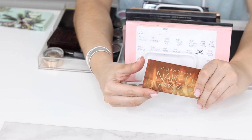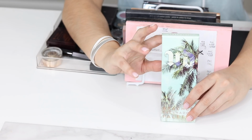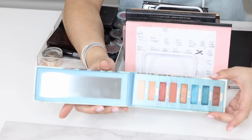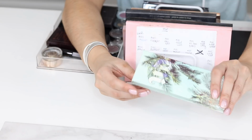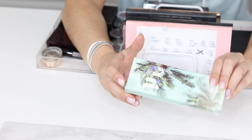I really like him. Next, another Urban Decay thing. Just talked about this on the blog and actually on this YouTube channel. It's the new Urban Decay Beached palette. So all these beautiful warm tones, but I really love these aquas, and I really am a sucker for this packaging. So mainly because of the packaging, I'm keeping this one for now.